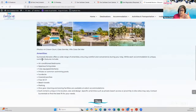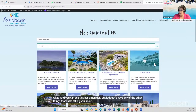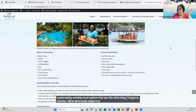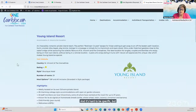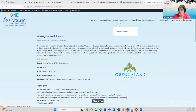You can see this has amenities, but it doesn't have any of the other things that I was telling you about. If you clicked on Young Island Resort, for example, in St. Vincent, sustainability activities, food options, that was the other thing I forgot to mention. What we've been asked is to include information, particularly for people who have celiac disease or something along that line. What does the hotel do? It's hard to be specific, but what we've asked the hotels is please tell us if your staff have gone through training so that they understand how to deal with people with food allergies. That's under the accommodation tab.